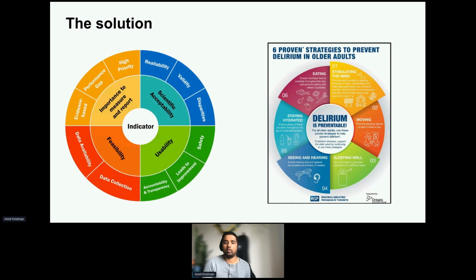And so the 6 proven strategies to prevent or address delirium are providing sound nutrition, providing some stimulation to the mind, moving, so just making the patients move and not be stuck, isolated and lethargic, making sure that they sleep well, ensuring that their seeing and hearing abilities are proper, and providing them with hydration. All of these things place a burden on the healthcare system. Knowing how to prevent delirium is one thing, but if you cannot measure it accurately, it's very hard for the hospital to even know how to allocate resources.